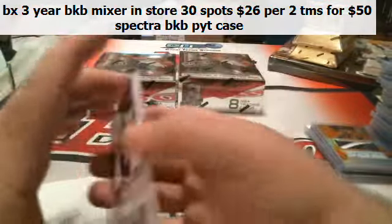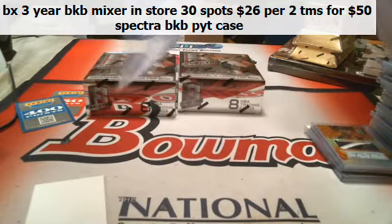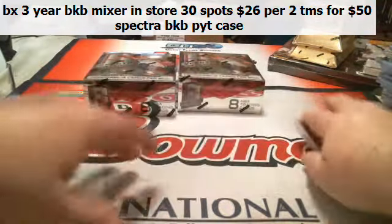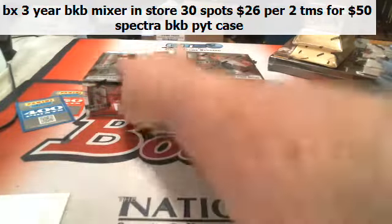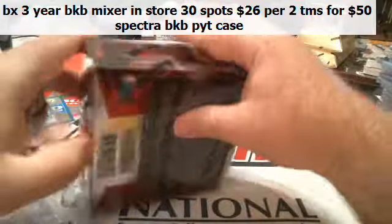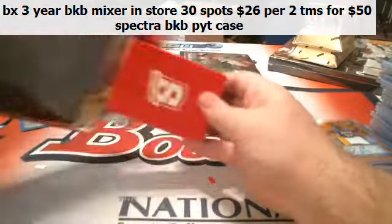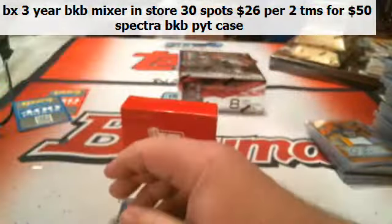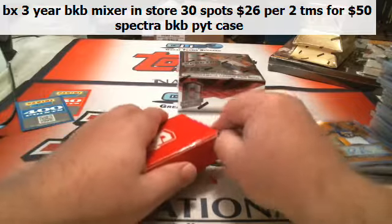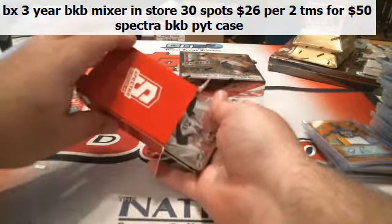Julius Randle for the Lakers. Orange. 9 of 25. And I'll tell you, Chris was on the Bulls. I had your name on the Lakers, and Chris was on the Bulls. And as soon as I took your name off, he's like, transfer me over to the Lakers and drop me from the Bulls, Fudd. I said, okie doke.